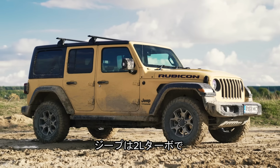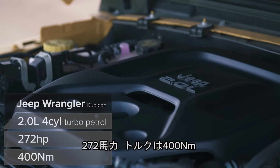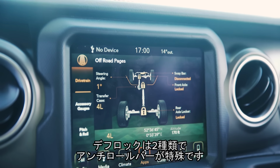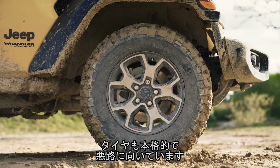The Jeep has a 2-litre turbocharged petrol engine with 272 horsepower, 400 newton metres of torque, an 8-speed auto, and two diff locks, but it also has the ability to decouple its anti-roll bars. Plus it's got some seriously knobbly tyres for some hardcore off-roading.